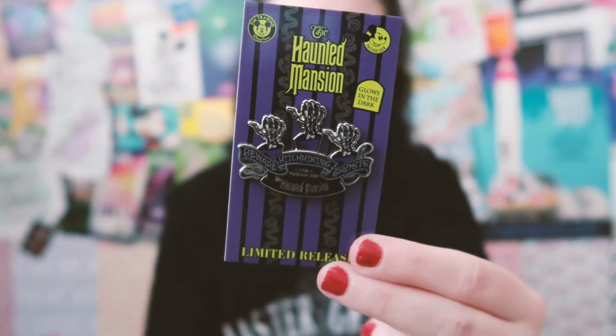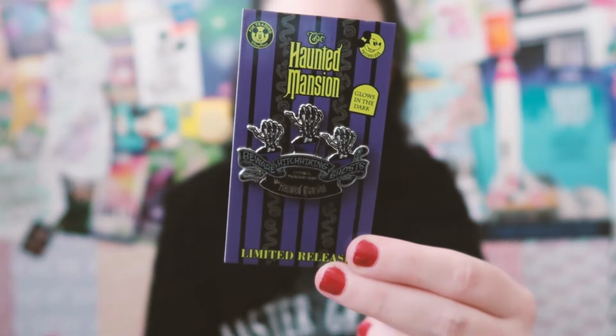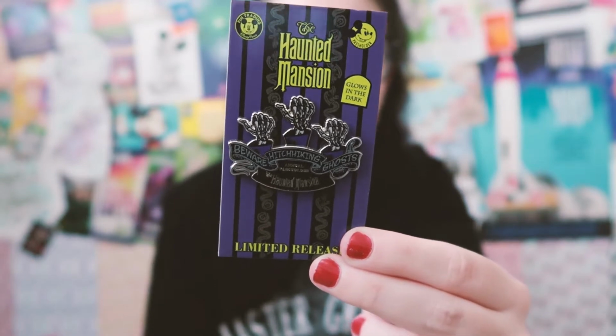So you see the 3 Hitchhiking Ghost thumbs, and it says Haunted Mansion in the middle there. If you can kind of tell, it says annual pass holder. She got this.